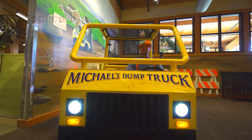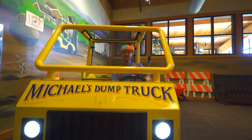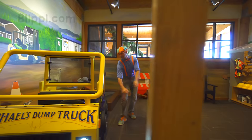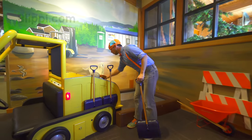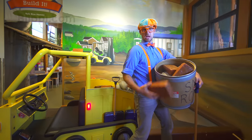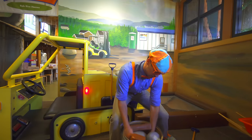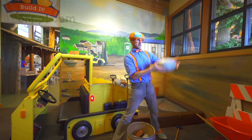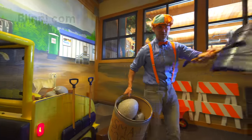Wow! Oh, we're driving to the job site! Here we go! Beep, beep, beep, beep, beep! Okay, now that we're at the job site, whoa, we need to grab our tools, like the shovel, and look at that heavy brick. And this giant boulder. Okay, let's bring everything over here.